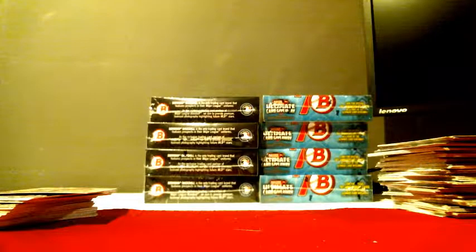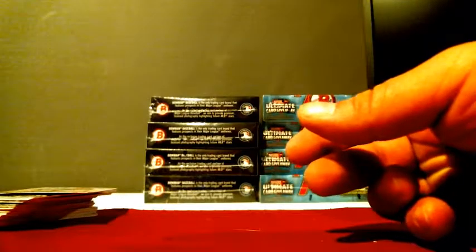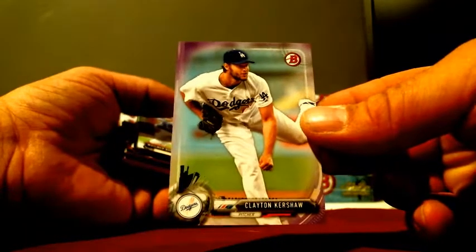Dylan Cozens for the Royals, AJ Puckett. That looks like a base auto to me. Kind of an interesting signature, a star with a halo around it. It's probably an AJ version. I see something totally different. Patrick Weigel. Amed Rosario. Alex Reyes. Nick Solak. Wilmer Becerra, and a purple paper, Clayton Kershaw, 14 of 250 going out to the LA Dodgers. Congrats, guys.